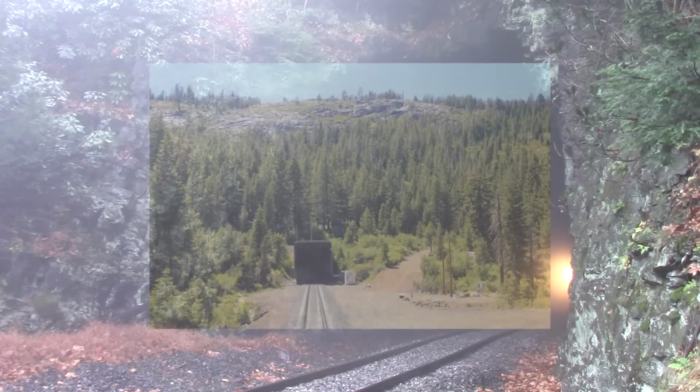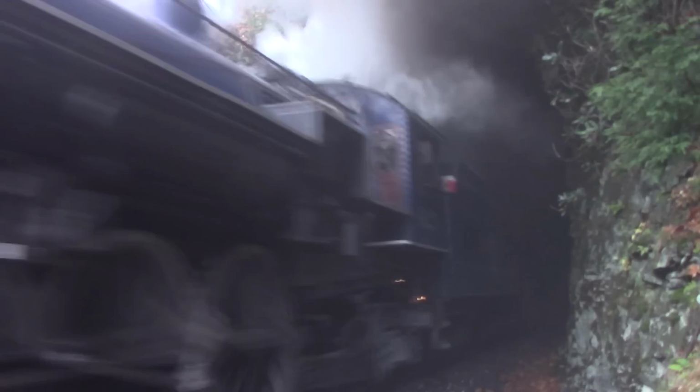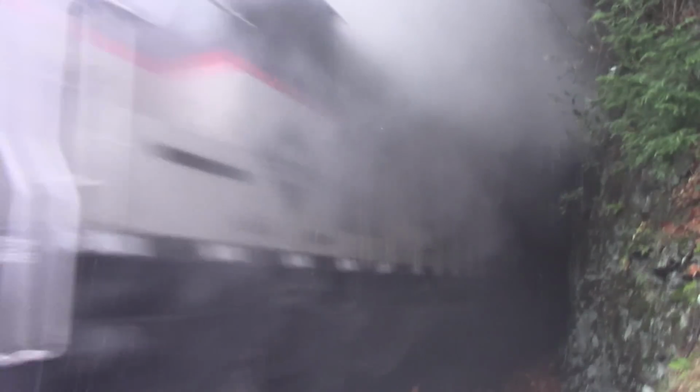One of them, Tunnel Number 41, also known as the Big Hole on the Roseville Subdivision in Norton, California, is over 10,325 feet long. Of course, when you go through that with a steam locomotive, the smoke builds up on the roof and the crew can choke on fumes that obscure their view. The giant blind spot in the front of the boiler didn't help either.